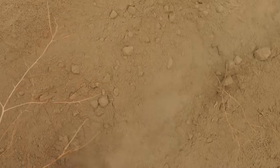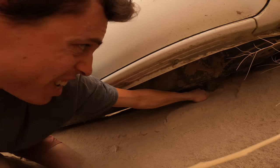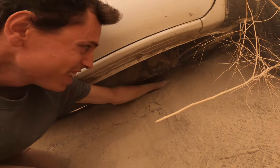It's literally just silt. It's just moon dust. It's a foot deep. This is the problem. It's just high-centered. Okay, I'm going to be digging here for a while. At least it's super easy to dig.